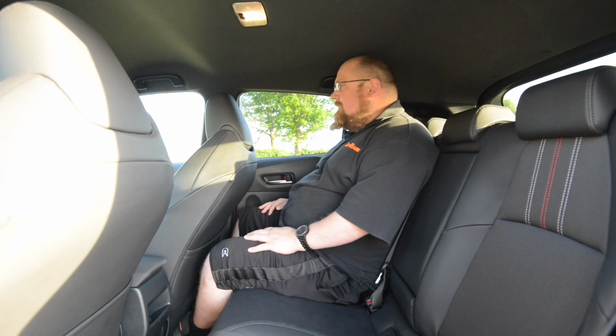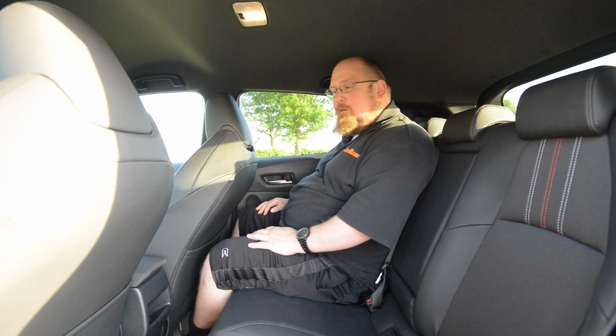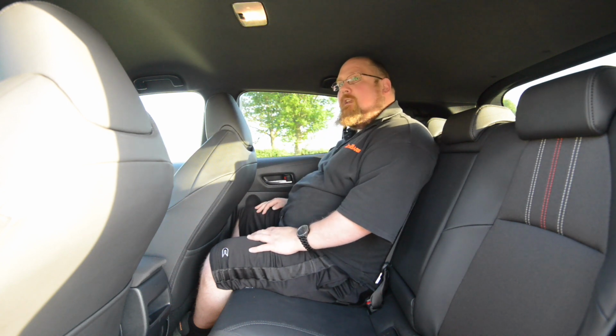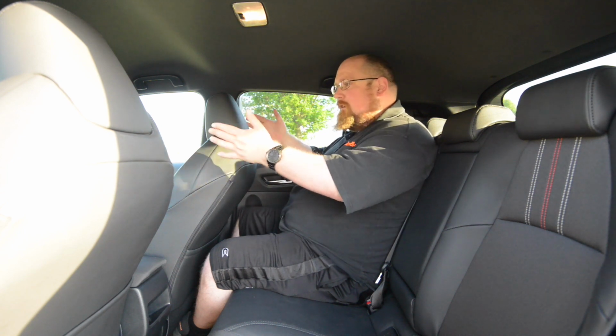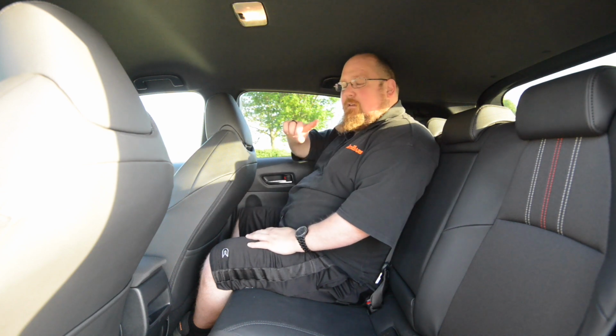But I'm a little bit disappointed back here after what was such a promising start from the front of the Corolla. But it does make me wonder what the estate version is like, if because of the sloping roofline, there's any more headroom. It's just a little bit disappointing back here considering how good the front is. But well, that's enough of the back seats. Let's have a little look at the boot.